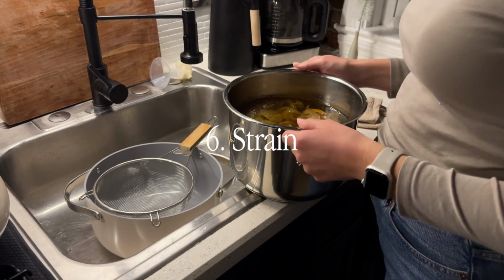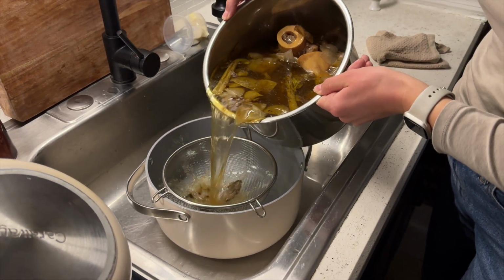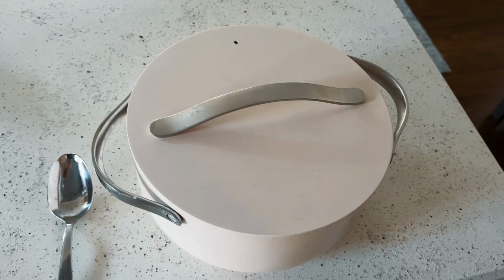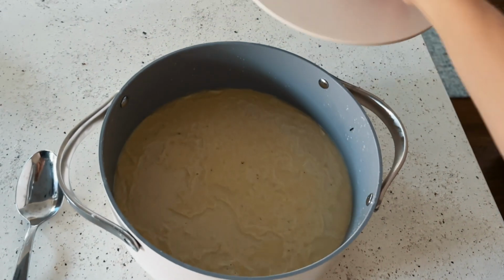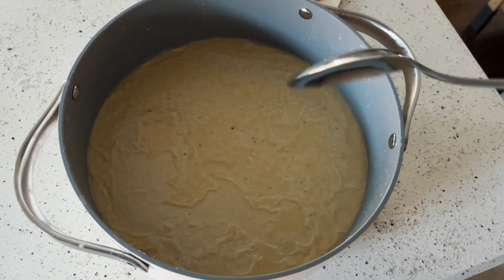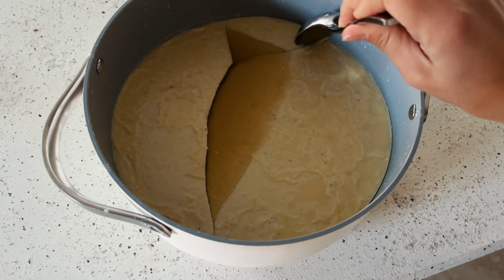Step 6, you're gonna strain it through a cheesecloth or a fine mesh strainer. Then you're gonna go ahead and transfer all of that to your refrigerator and allow time for it to cool. And once it cools, the fat is gonna come to the top of the pot. There's gonna be like a light colored layer. That's the fat layer. You can go ahead and scrape some of that off.